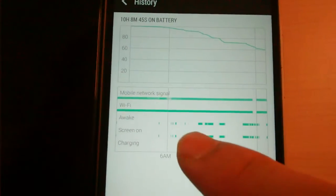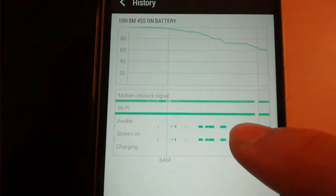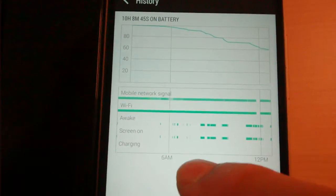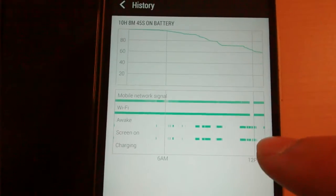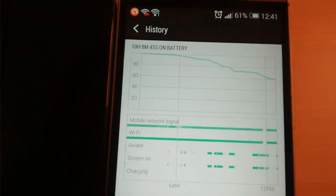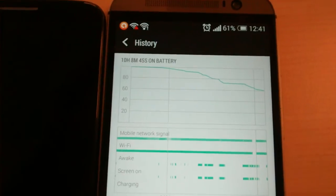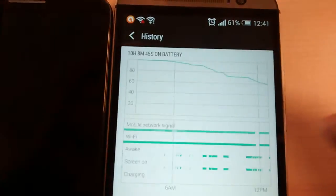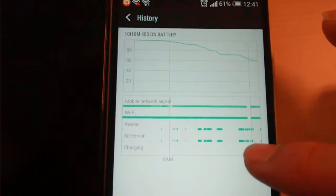And as you can see, the screen on time and the amount of times the screen has been woken, you can see that I've been constantly using it ever since even before 6 a.m. this morning. The phone has been constantly in use, along with Wi-Fi switched on throughout the day, and it's given me a good 10 hours of usage with 61% battery still left. That means it can give me another 10 hours on top by the time it completely drains out, or it goes down to about 10%. So like I said, the battery on this phone is also very, very good, not too bad.